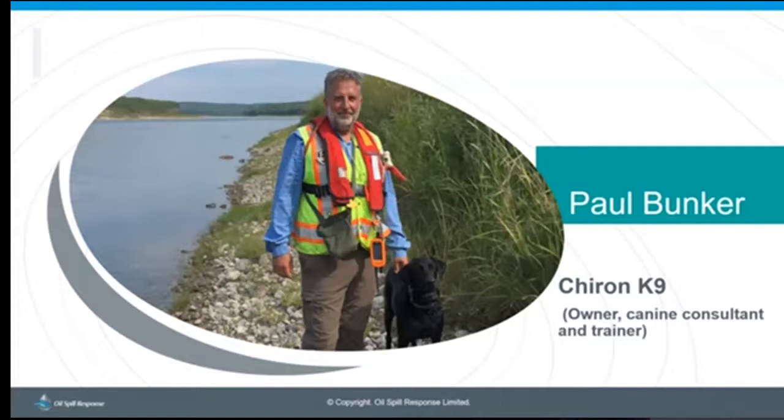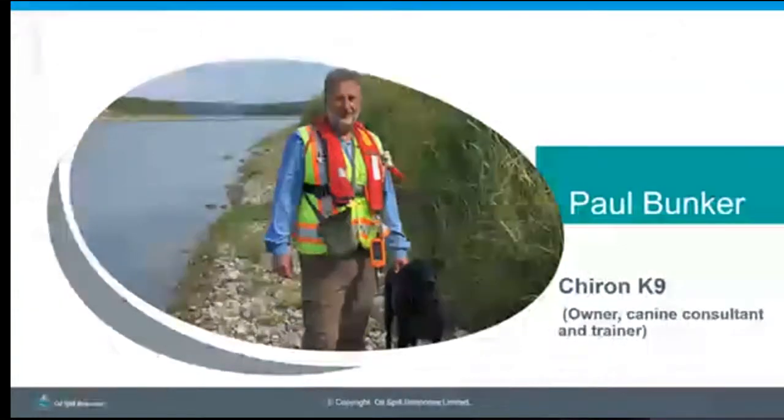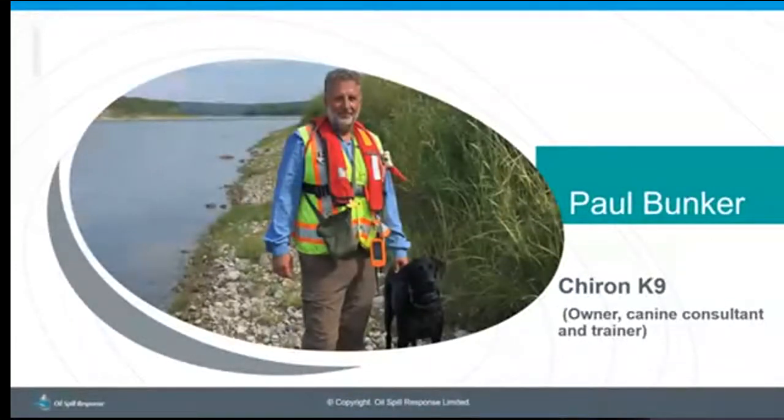So the utilization of the dogs is advantageous in no observed oil type searches, where the dogs can cover very large areas with high confidence and low risk and say, there's nothing here. So rather than teams having to dig pits every 10 meters and test the areas to see if there's oil present, the dog will cover 100% of that area with his nose and say whether there's oil here. That allows your more specialized teams to concentrate on areas where the dog has said there is oil in this location, and not spend a lot of time investigating areas where there is no oil present. So one of the biggest uses is for the dog to say there is no oil.